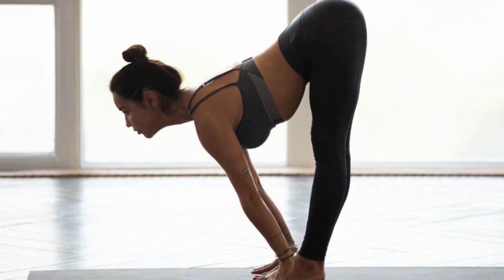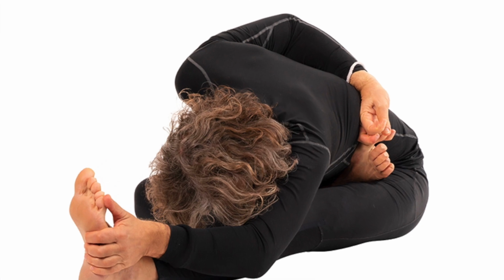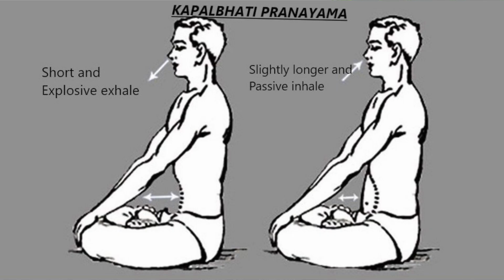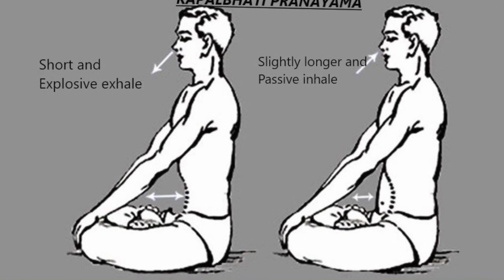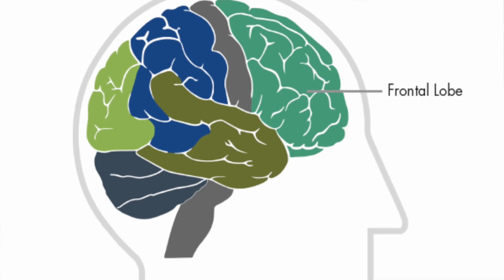Strengthen this Vayu: forward bend, the tree pose, bound half lotus pose, head to knee pose, bound angle pose, the locust pose. Kapalbhati pranayama, forceful exhalation from the mouth. It cleanses the frontal brain region.